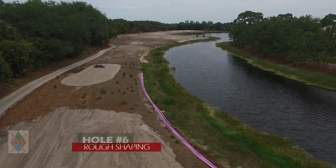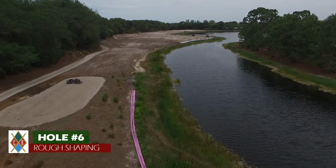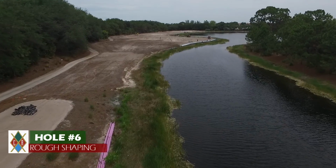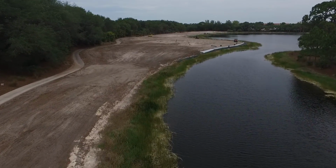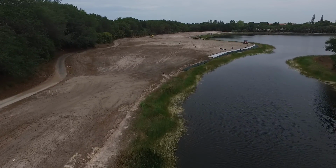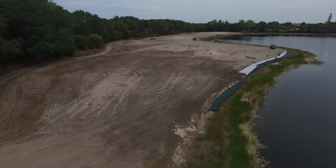Here we are back on hole number 6, where you can see the tees have been reshaped. We have a new tee going in up here on the left-hand side. You can see that lighter dirt and a couple of those stakes there. That's going to be the new forward tee. And you can see the sock system is underway.